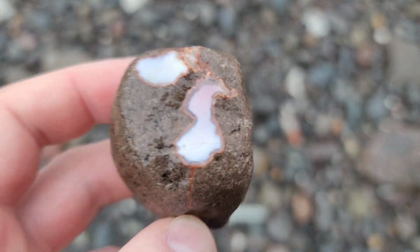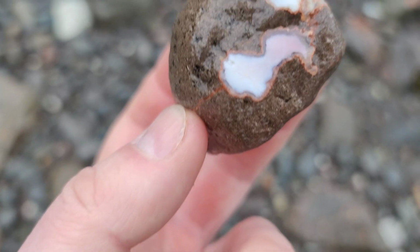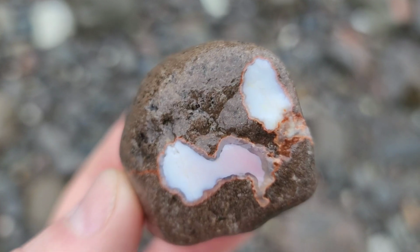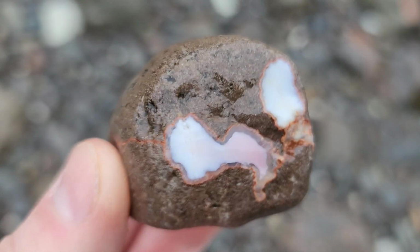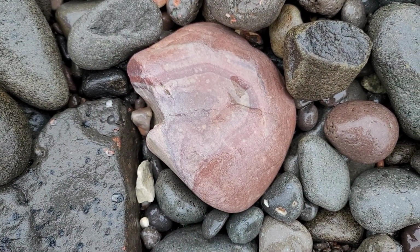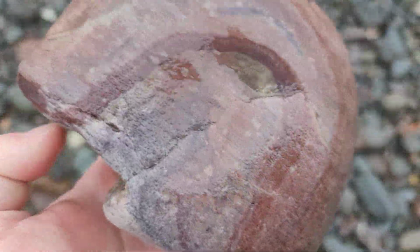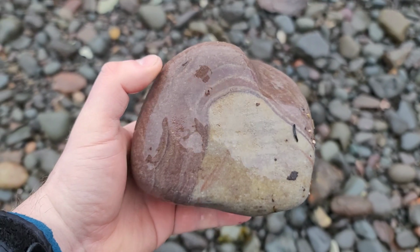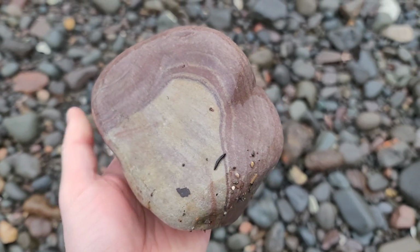Pretty cool. Found a really cool opal in basalt here, but it's got like a pink white transition to it. That's really cool. That might be my favorite find of the day right there. That's so cool. It's definitely sandstone, but it's cool. That's a nice little garden rock. I'm gonna take home, put it in the garden.